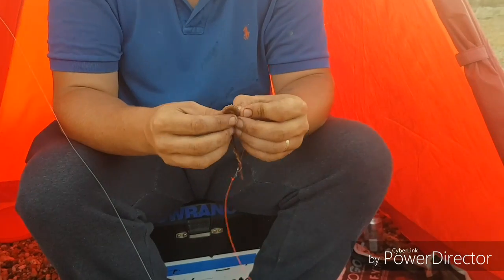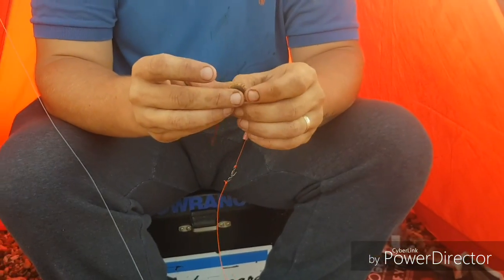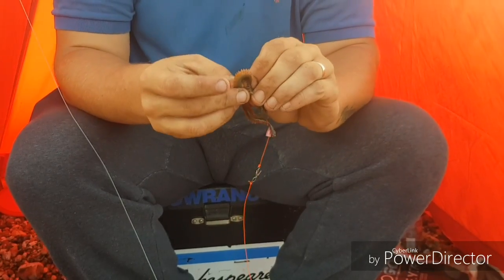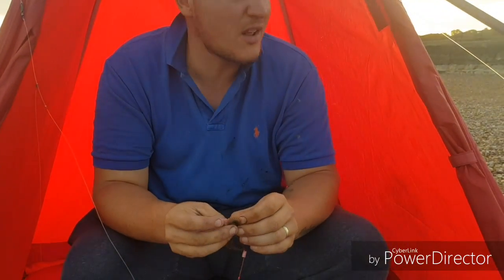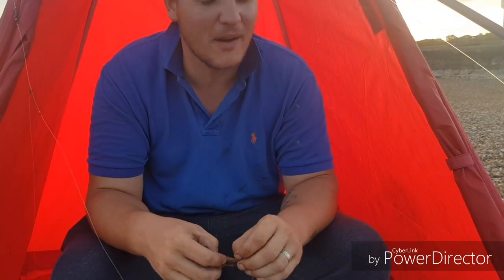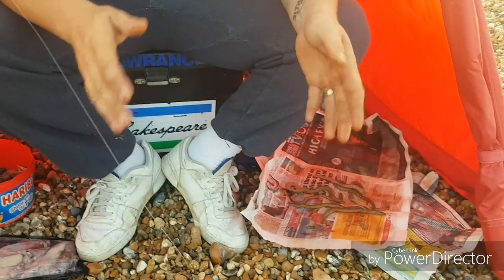Right, and there's the bottom hook. I'll show you how the rig all clips down. Now I always use clip down rigs on beach fishing, not for much of the distance, because the distance to me doesn't really make much difference. I'm crap at casting anyway, but I like it because it keeps the rig tangle free.